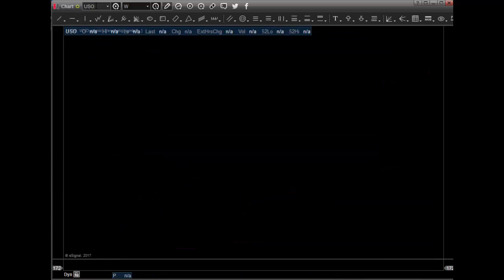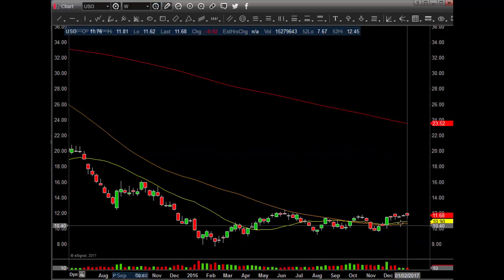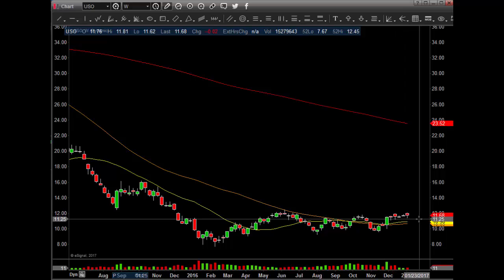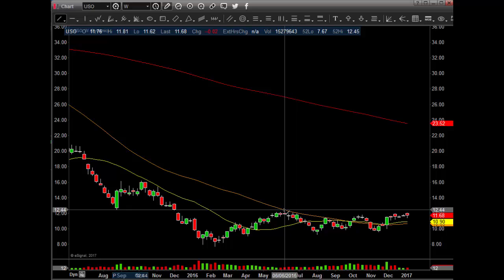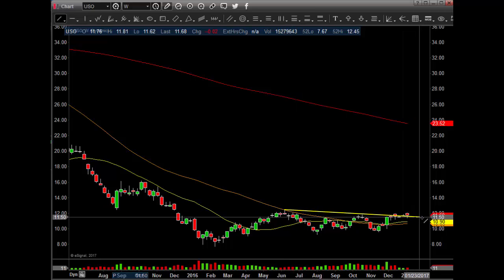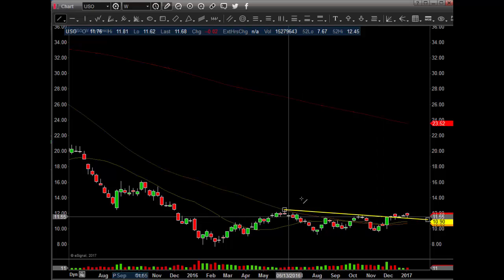The USO. USO, kind of the same thing, but on the weekly we are above the moving averages and we are consolidating in a bullish manner, so you have to respect that on the USO. I did take out some of these patterns. We do have this little trend line here that we did break above. No confirmation yet, so let's keep an eye on that.